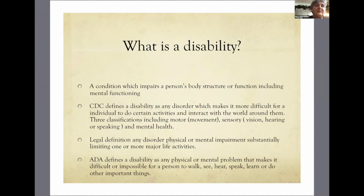I just wanted to get through a couple of nuts and bolts about what is a disability. And basically, it's a condition which impairs a person's body structure or function, including at times our mental functioning. The CDC defines a disability as any disorder that makes it more difficult for an individual to do certain activities and interact with the world around them. And these include motor, sensory, and mental health. Motor is basically movement and strength. And sensory, of course, includes vision, hearing, or speaking.